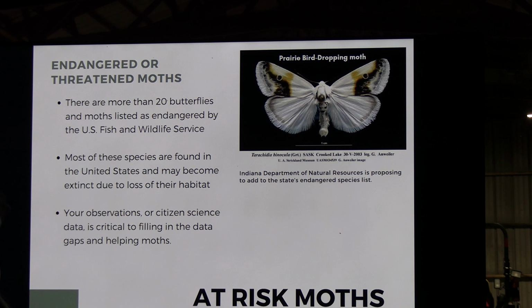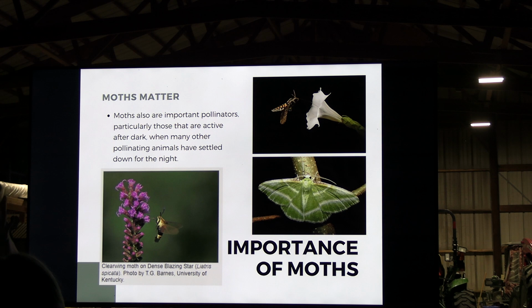And so today we're pretty much doing this because tomorrow is the start of National Moth Week. But moths are incredibly important. They are really important pollinators.